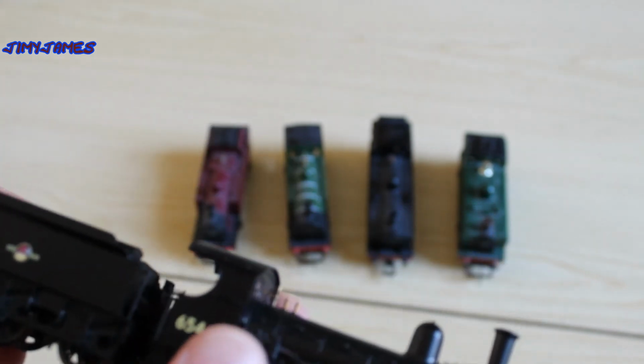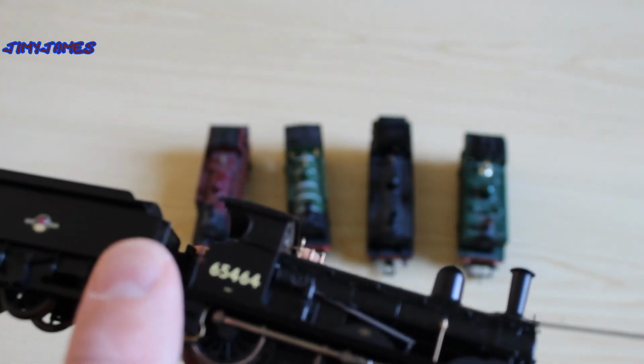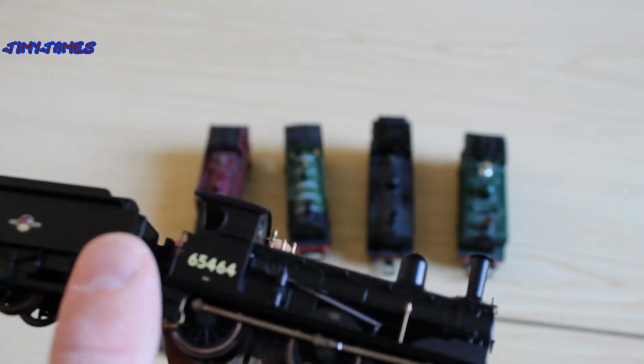And this was actually one of my locos which I've just recently mended. I'll put a link in the comments below so you can see how I mended it, because it kept stopping and starting on its own.